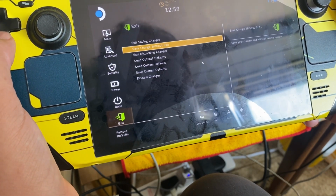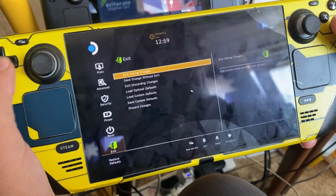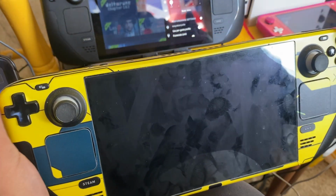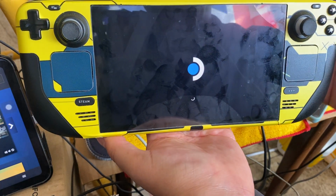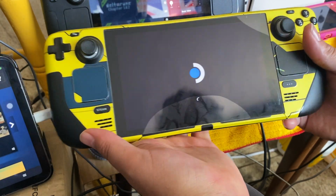I saved the change without exit, and then it says exit saving changes. So this is the BIOS, guys. And then it should have exited me out. Basically, what I'm saying is, I think it's gonna restart. So this is Windows. I'm just gonna show you guys, just to prove that these are two different operating systems.